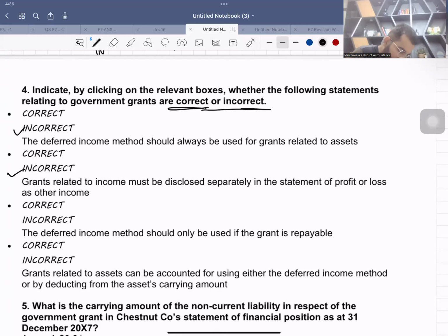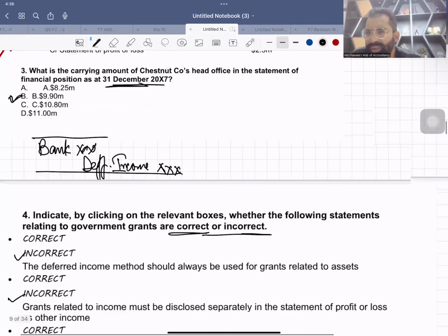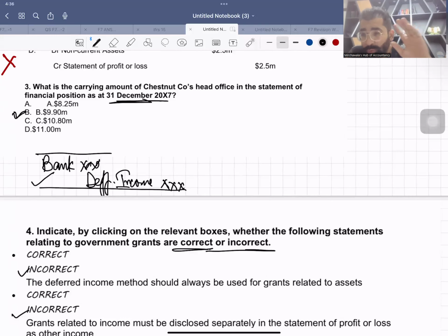Now, the third thing: the deferred income method should only be used if the grant is repayable. No, please. I have given big lectures on this in my class. You know why we spread the grant? Why we make this entry, bank debit, deferred income credit? Because of any liability? Do you think we book this entry because in future we have to repay the grant? No, this is not the logic. The logic is matching principle.